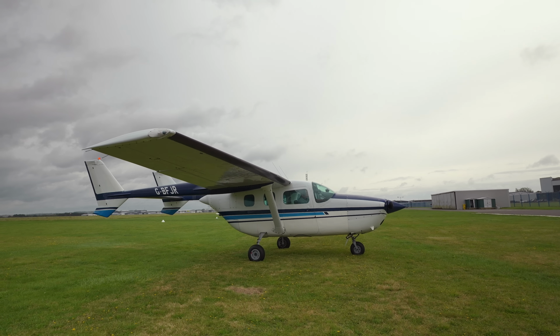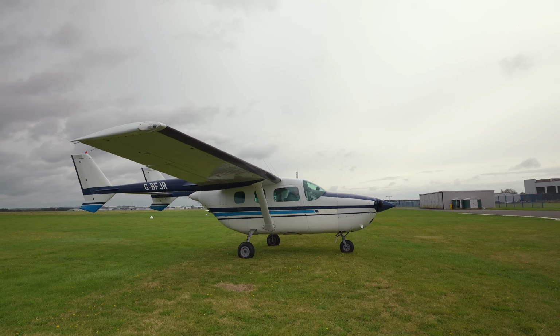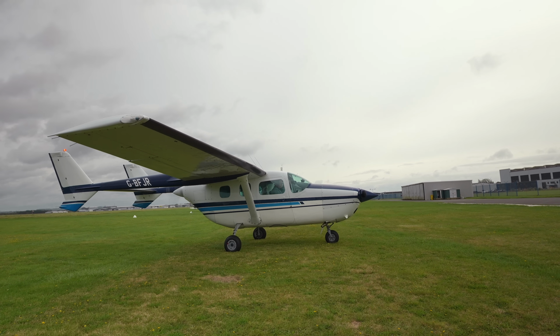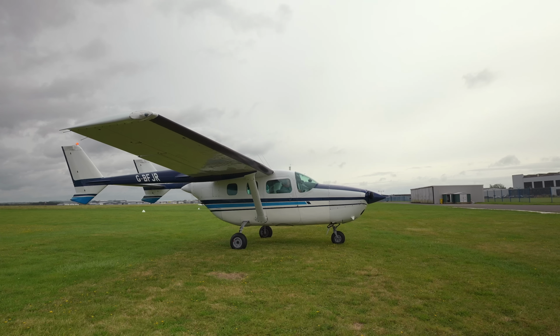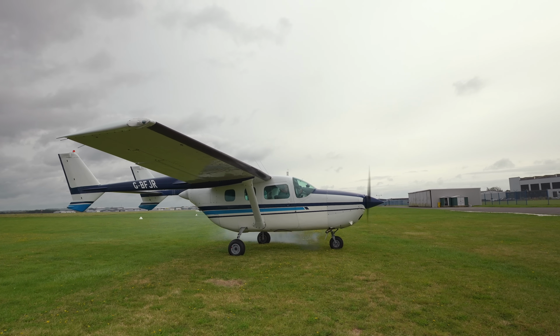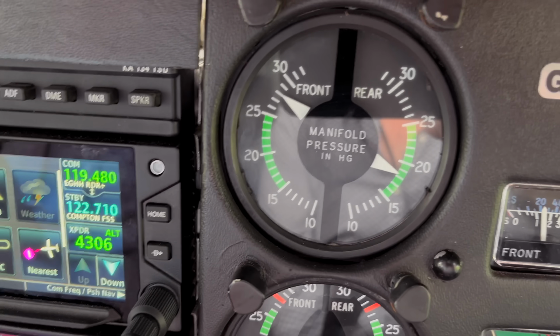Okay, and oil pressure on the rear. Yep. Alternator switch, and alternator is charging. That's the rear charging. Okay, go for the front. Front, here we go. Front's alive, front oil pressure, front alternator.